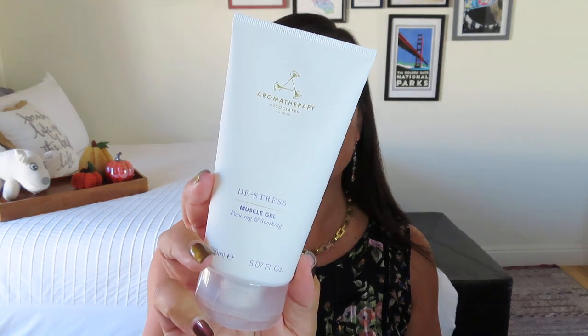So let me just find that. This is actually a nice size. It's got some tape on it that I'm just going to pull off. So pretty packaging, pretty simple packaging. Here it is.